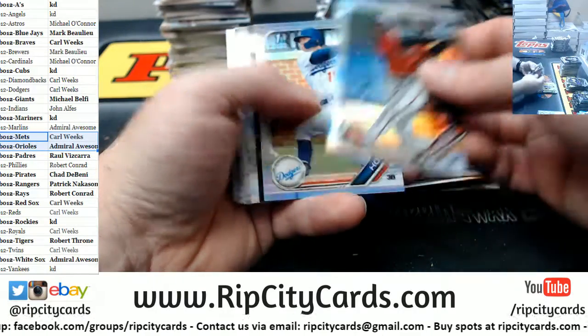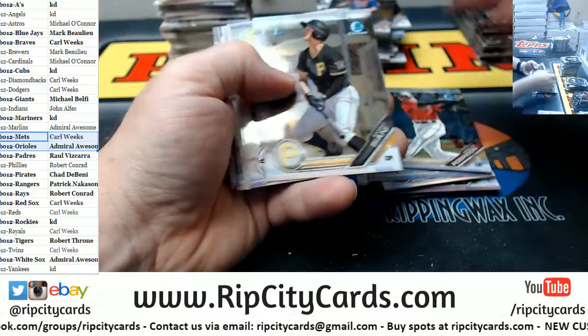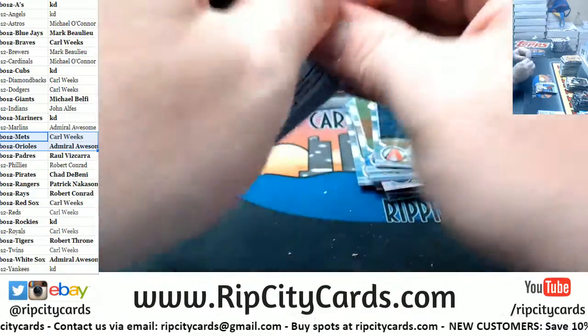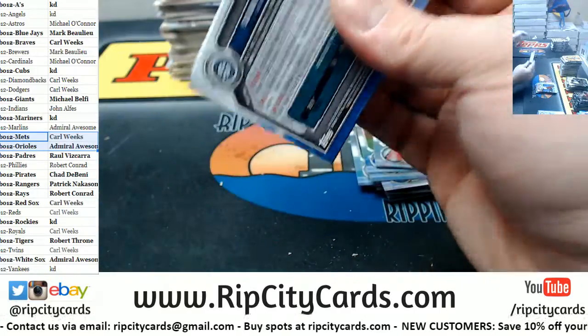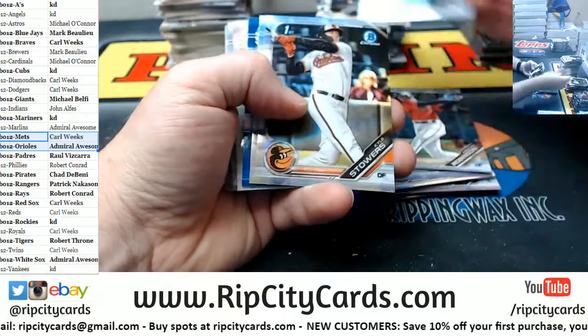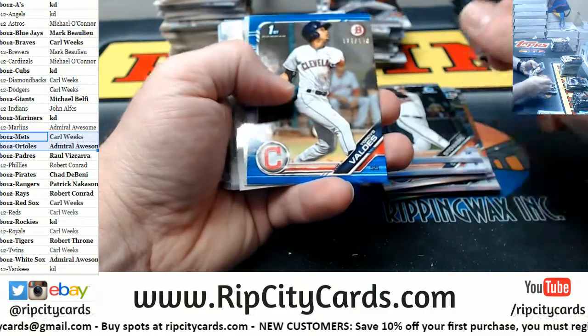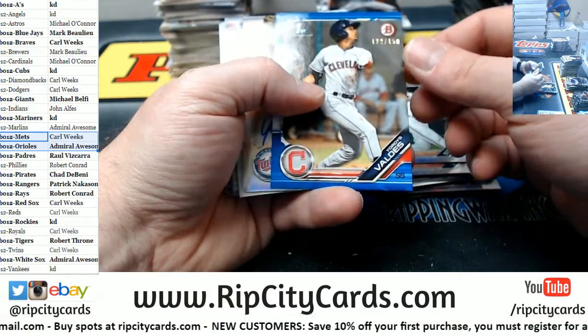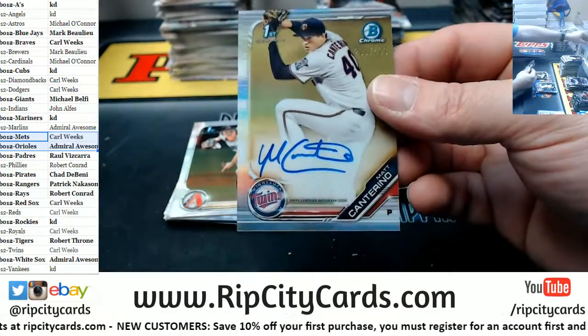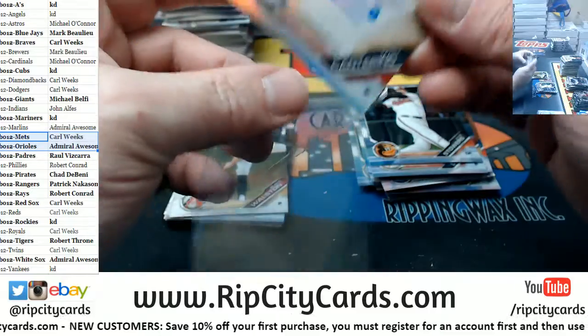Costello to $4.99. Blue paper for Yordys Valdez to $150, and a Twins Canterino refractor autograph.